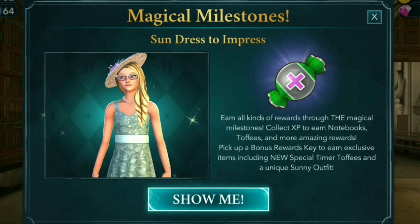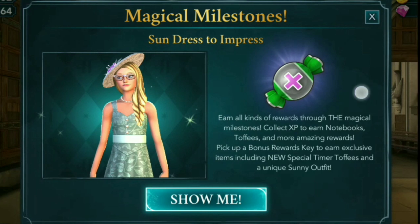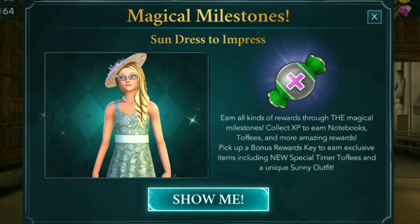Enjoy fun in the sun with new sundress to impress outfits today. Here's the pop-up. Sundress to impress. Earn all kinds of rewards through the Magical Milestones. Collect XP to earn notebooks, toffees, and more amazing rewards. Pick up a bonus rewards key to earn exclusive items including new special timer toffees and a unique sunny outfit.